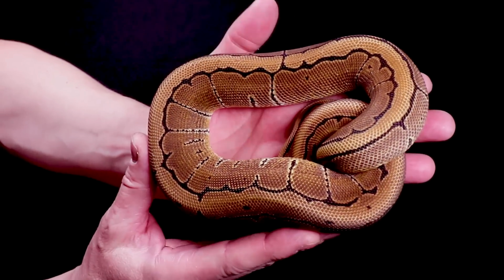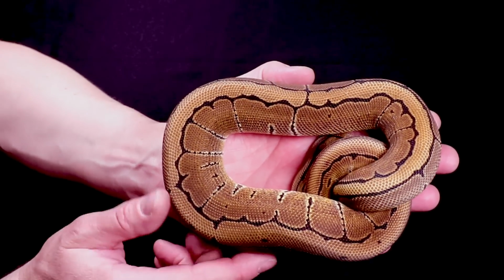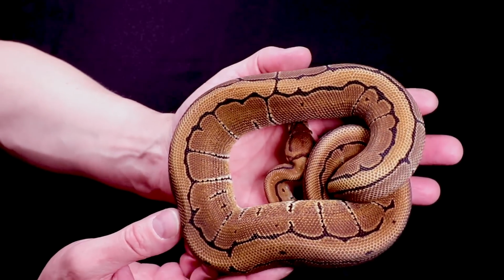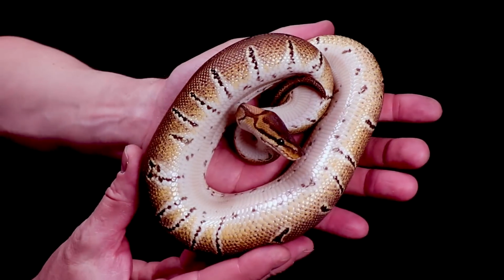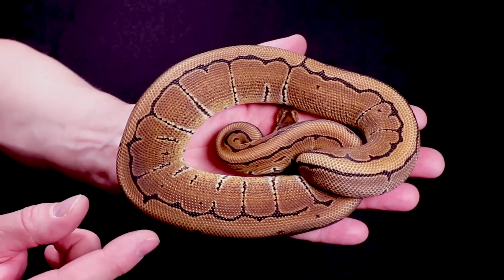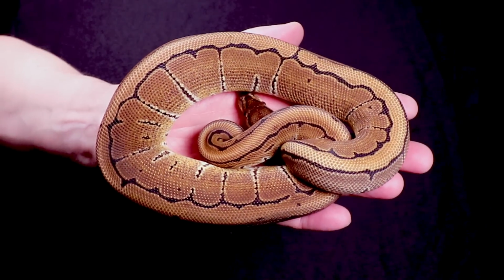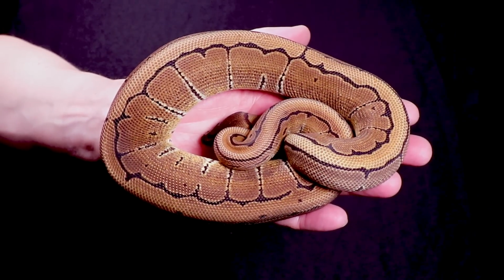I actually crossed my male, a visual pastel, visual Desert Ghost, with a pinstripe to get this one. Really beautiful snake. I really love these pinstripes. They're probably one of my favorite morphs as a standalone morph, and it's 100% guaranteed this has one copy of the Desert Ghost, and I think the pinstripe Desert Ghost visuals are really awesome.